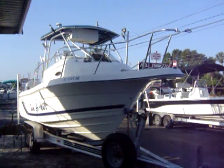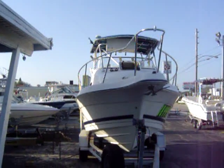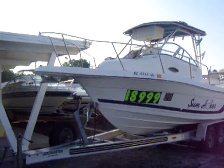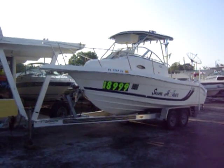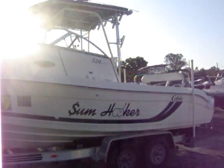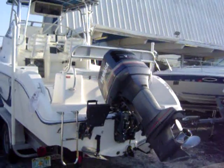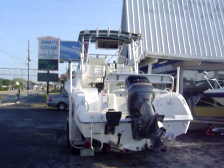2000 Cobia 220 walkaround. Yamaha Saltwater Series 2 OX66 fuel injection, 225 horsepower. You have the auxiliary motor mount on the back if you wanted to mount a smaller motor.